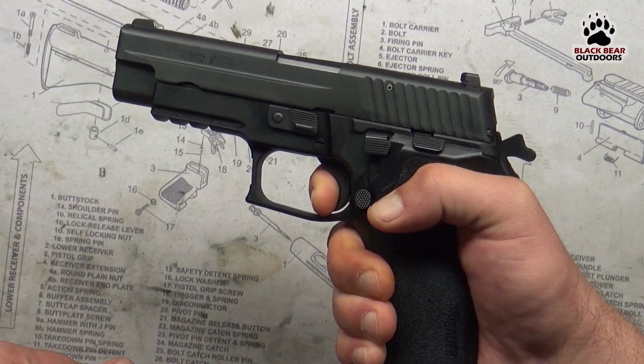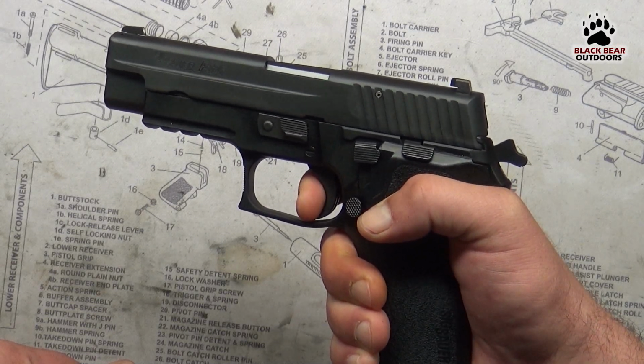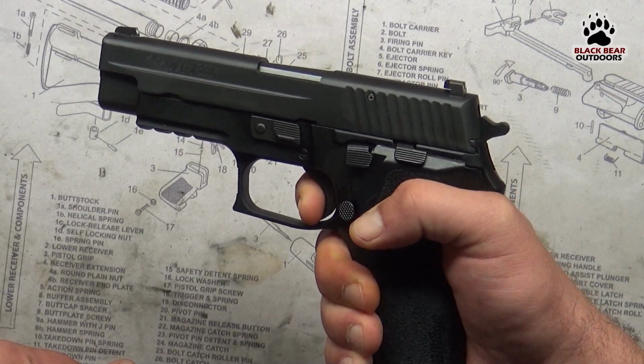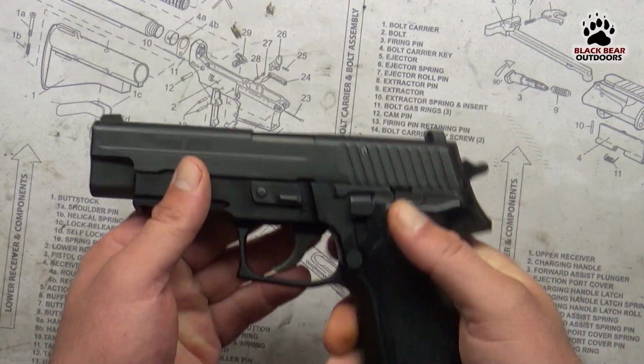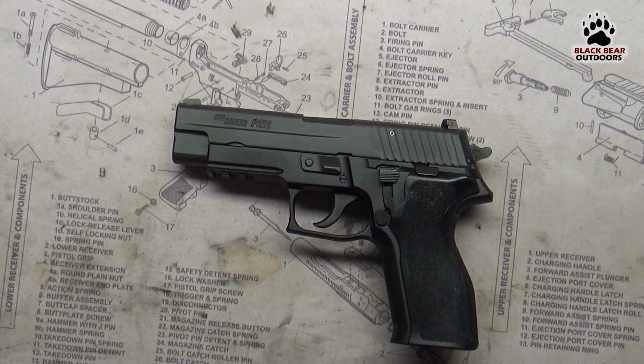Let's see what the reset looks like. There's the reset. A little bit of uptake again. Nice and crisp trigger. I quite like the trigger. Double action, single action trigger. The single action is obviously much lighter than your double action. Again, we got this as a trainer on double action triggers, and I fell in love with this gun. It's a really, really nice one.